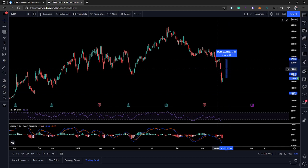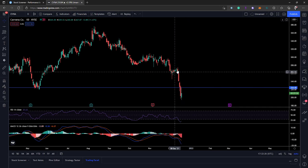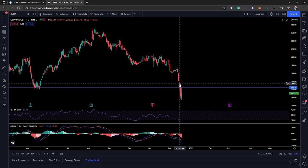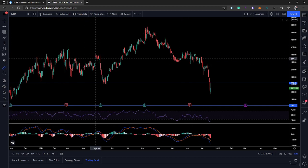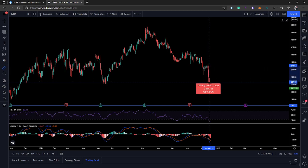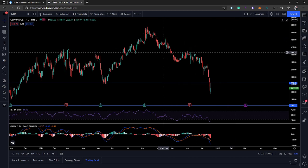And this disaster of a crash happened within 5 days because each candle is 1 day. 1, 2, 3, 4, 5. It fell 30%, or it fell less than that, but we're making 30% back if we were to buy and wait for a recovery, 22%. And that's not even a full recovery.